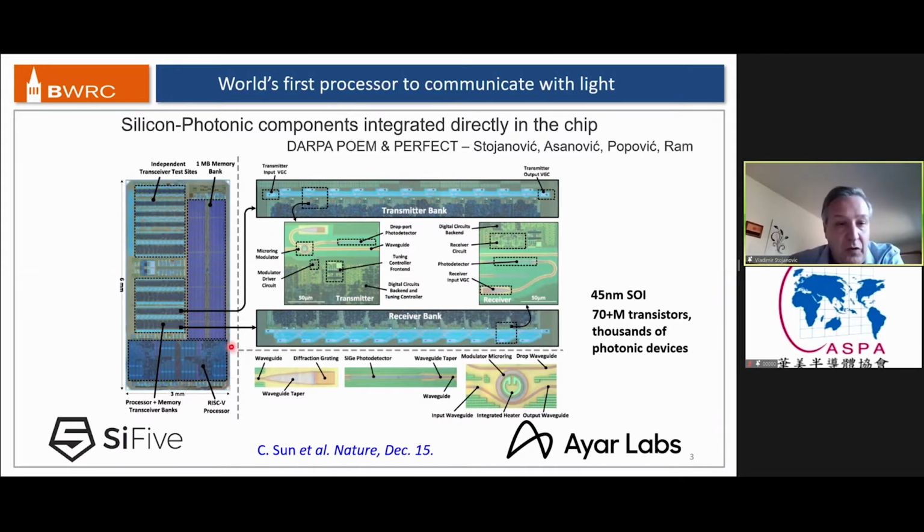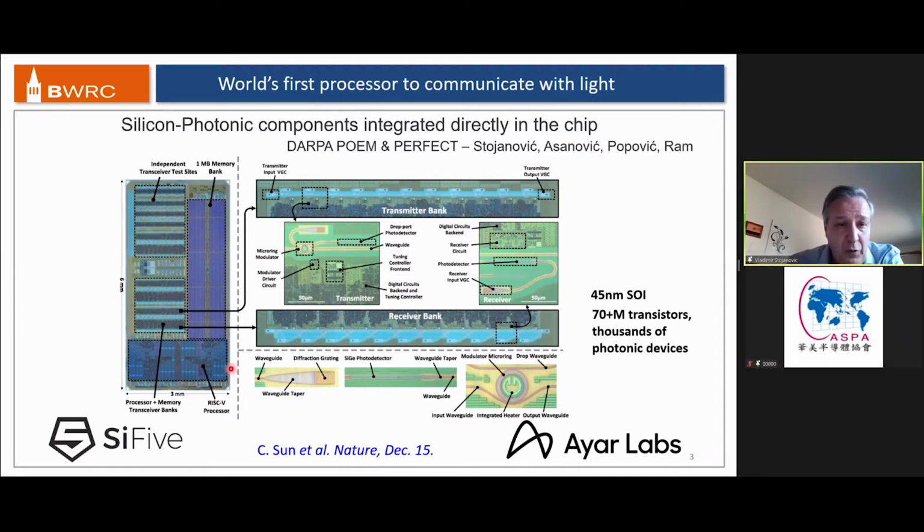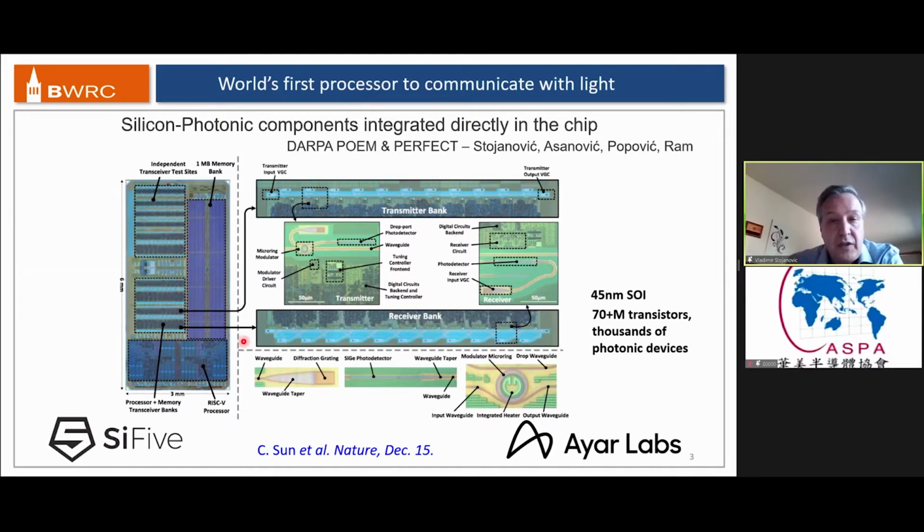Together with Professor Asanovic at Berkeley, we've been able to integrate two RISC-V vector cores into the chip, add a photonic memory interface, and be able to talk between the two processor and memory chips, and run applications over this embedded silicon photonics. Now, of course, that was as close to a practical presentation as we could do from the university environment.